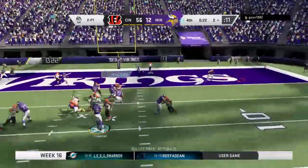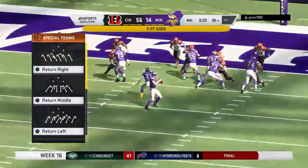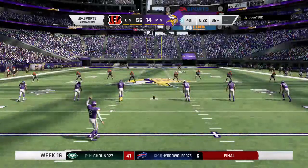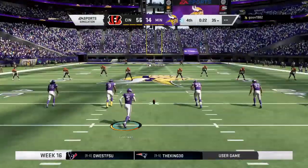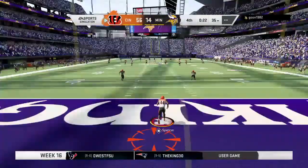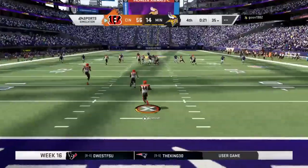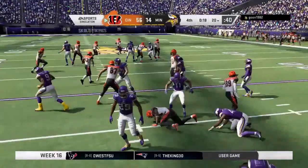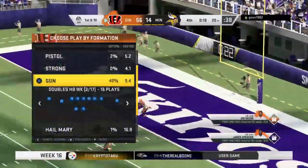From the gun, Freeman. And this is caught, so they do get the 2. Still a very large deficit, but maybe something to feel a little better about. Vikings 14. Now after the touchdown, here's Gonzalez on to kick it away. That'll be taken in the end zone. And the decision to bring it out will cost him about 5 yards as he'll get this only back to the 20.